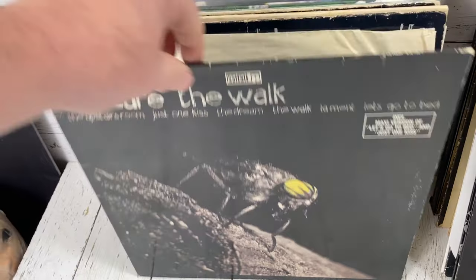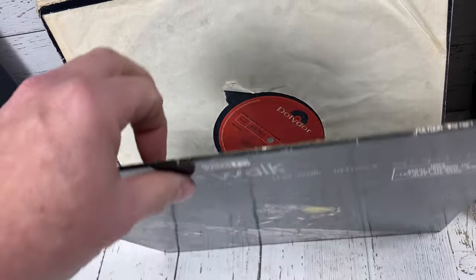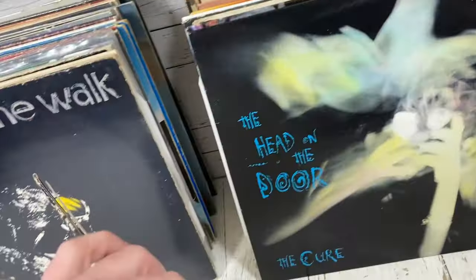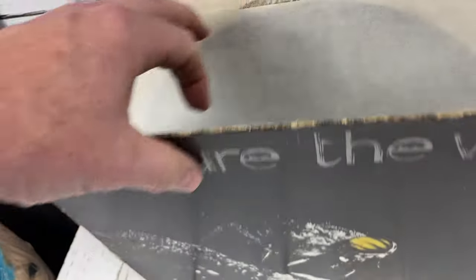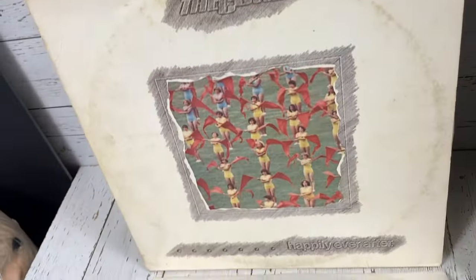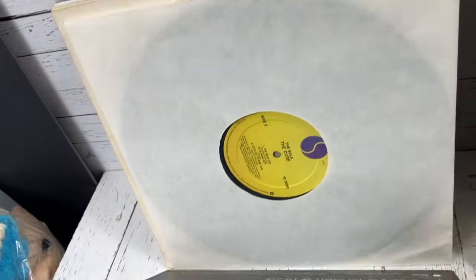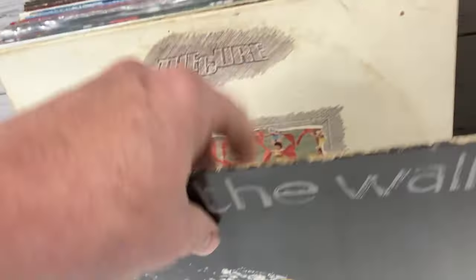This is The Cure. This is the UK, the mini LP, as they call it. I'm on Polydor. You know what? Is this the Dutch pressing? Yeah, one of these. I had two of them. One of them is a Dutch pressing, and I think it's that one from Holland. And then this is the regular one. Slight variations in the cover. And that one is, what is it? Yeah, it's Canadian pressing version of it.